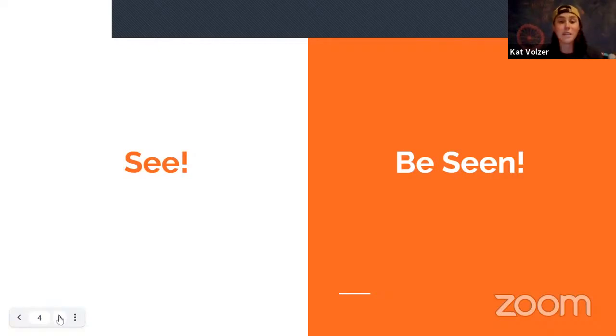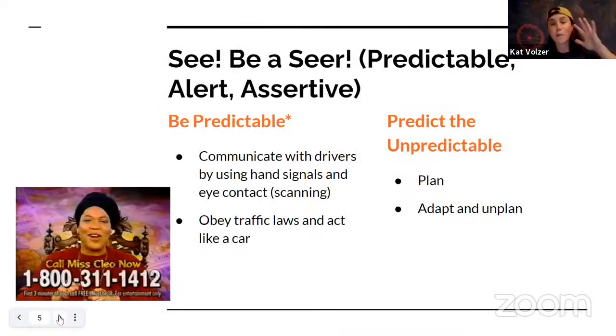So what exactly does that mean? So see, you want to be a seer, you want to be Miss Cleo, right? You want to be predictable, alert, and assertive.